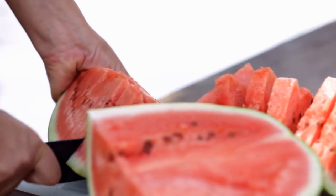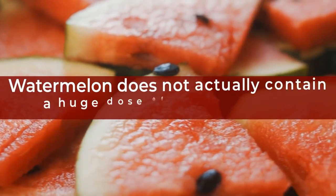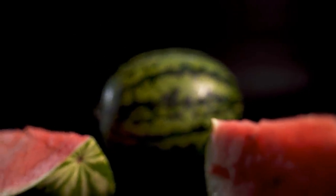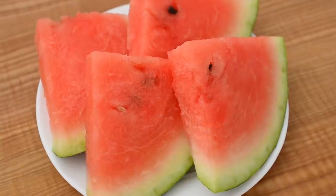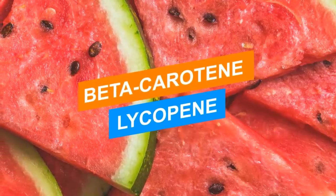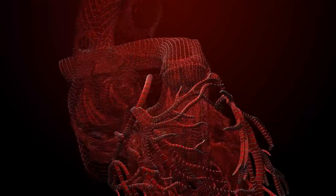In other words, while the natural sugars in a slice of watermelon are quickly absorbed in the body, watermelon does not actually contain a huge dose of carbohydrates. That's why eating a modest portion of watermelon, while seemingly a very sweet, natural treat, should not significantly impact your glucose levels. What watermelon does give you, however, is high quantities of polyphenols and other antioxidants, like beta-carotene and lycopene. These incredible anti-inflammatory compounds have been shown to decrease the risk of obesity, diabetes, macular degeneration, and cardiovascular disease.